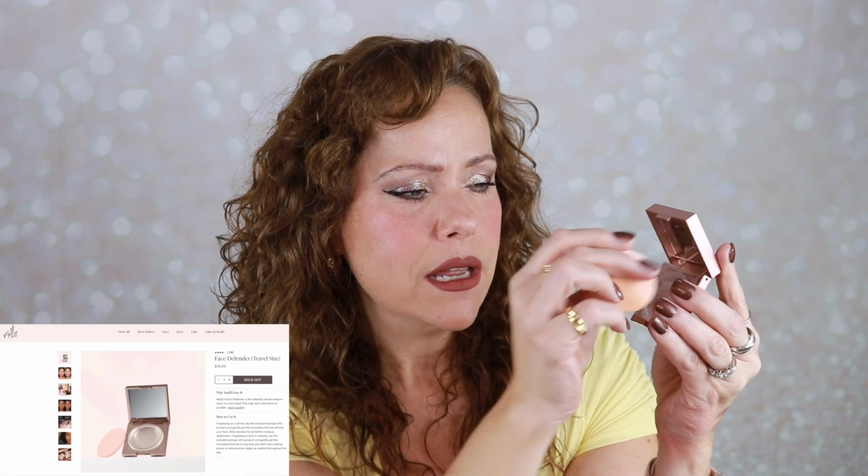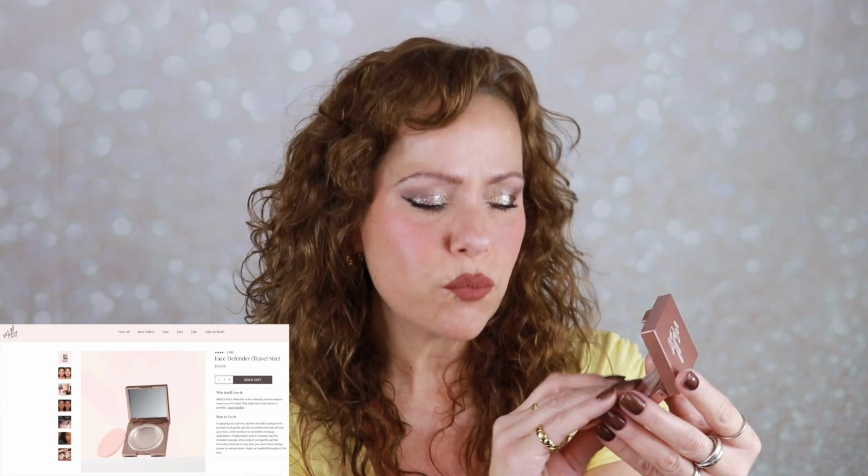This is the travel size. I don't know, I might have paid like $6 for this. It's got a little mirror, so it's great for travel. It's got a little protector that I actually have been keeping in there. But this one, and it comes with a little sponge, this one is really special.